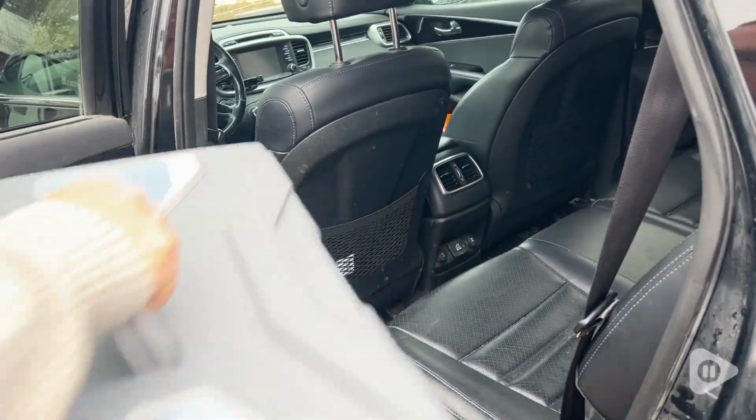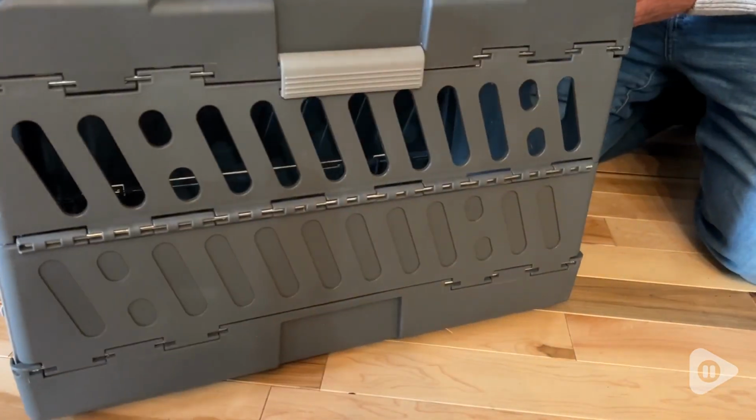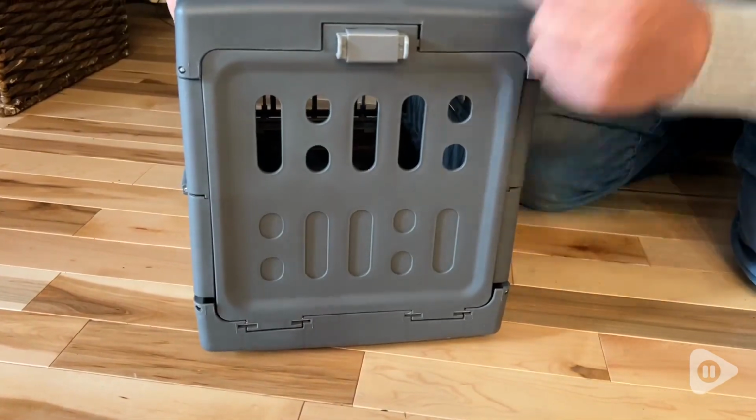It has a nice handle on top, so it's easy to cart around. It's also made of plastic, easy to wash. It has little windows on the top. There's great ventilation on all sides. Very user-friendly. It's exactly what we were looking for.